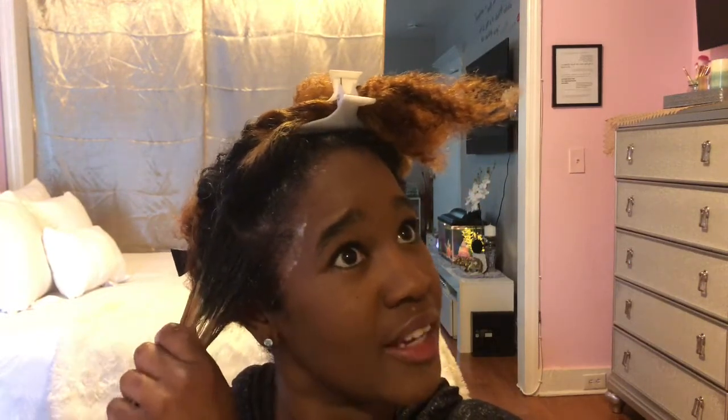I'm trying to get this scalp. My ends, ever since I gave birth to my second daughter, I've just been hating the way my hair feels. Let me see, Naya is five. I've had two chops within the past 5 years because I just hated the way the ends of my hair felt.